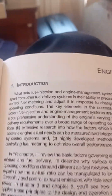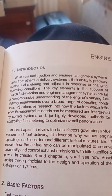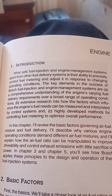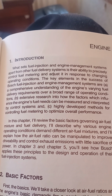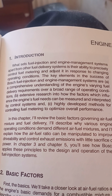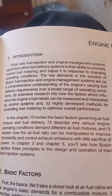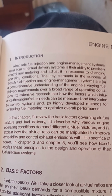Right, so starting with the introduction. So he says, what sets fuel injection and engine management systems apart from other fuel delivery systems is their ability to precisely control fuel metering and adjust it in response to changing operating conditions. The key elements in the success of Bosch fuel injection and engine management systems are: A. A comprehensive understanding of the engine's varying fuel delivery requirements over a broad range of operating conditions. B. Extensive research into how the factors which influence the engine's fuel needs can be measured and interpreted by control systems. And C. Highly developed methods for controlling fuel metering to optimize overall performance.